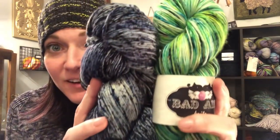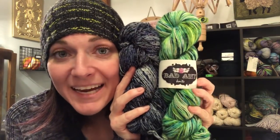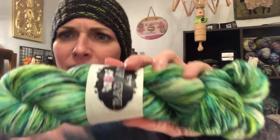When I bought this, I was hoping that it would go together with my Bad Amy Knits skein, which is in Jungle. I don't know, maybe, but this one's new in the stash. I also made a purchase there.